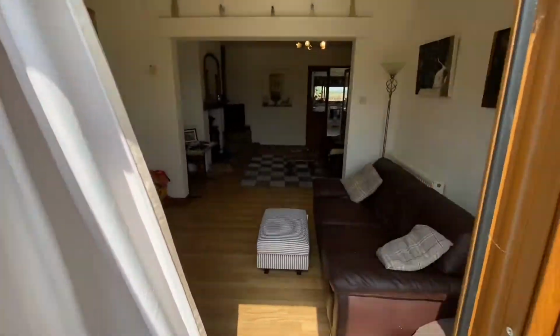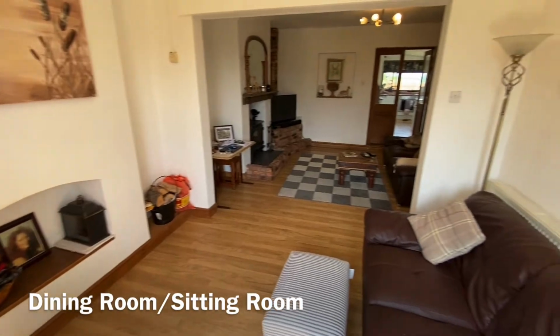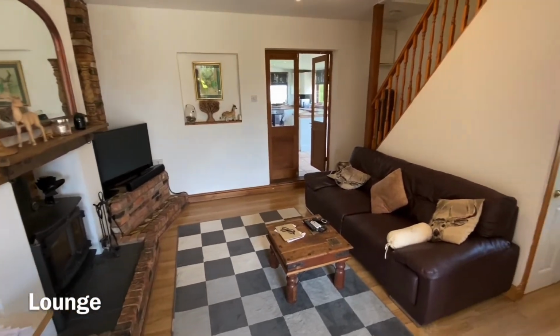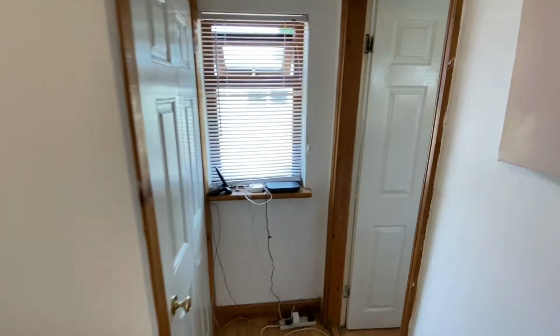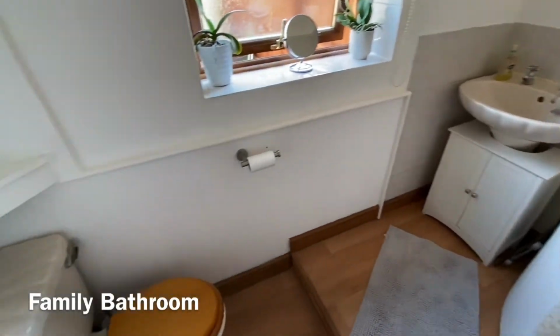A set of double doors lead inside from the front, where we head into the dining room, which could also be utilised as a further sitting room and is open through to the lounge. There is a downstairs family bathroom offering a three-piece suite.